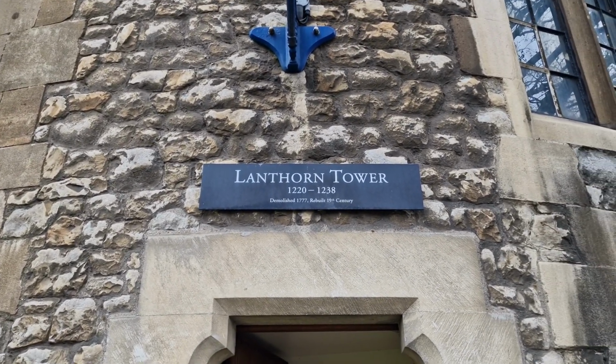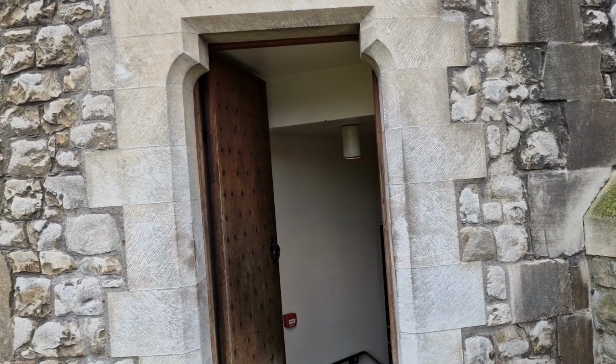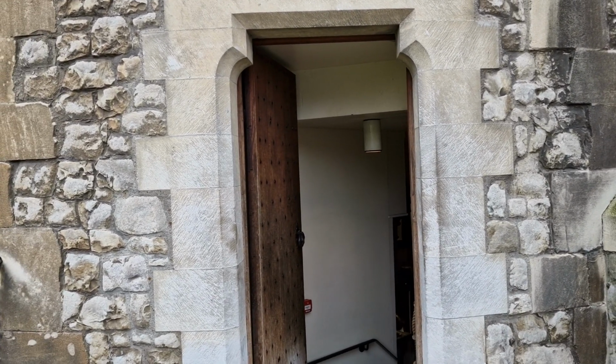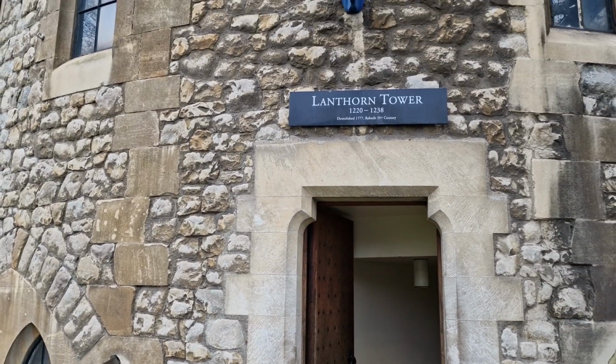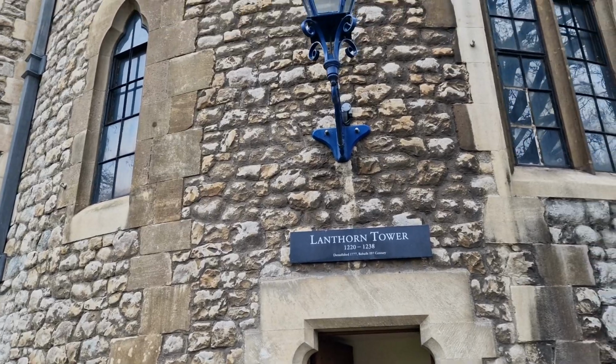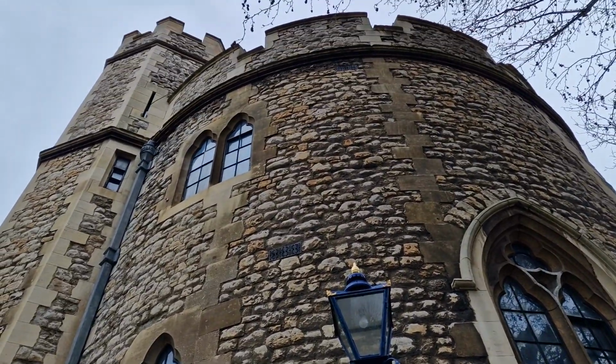And a lot of very credited historians say that it's in this location that King Henry VI was murdered, and that he was imprisoned here rather than in the royal apartments. But I don't know. It's one of them things we're never going to know.